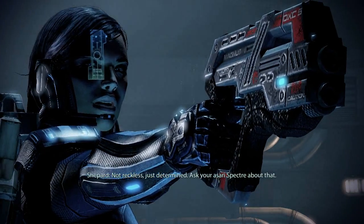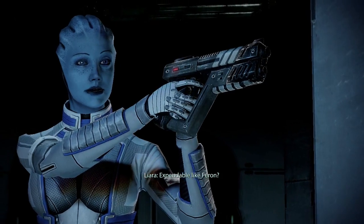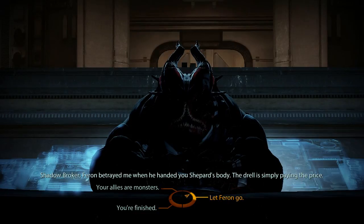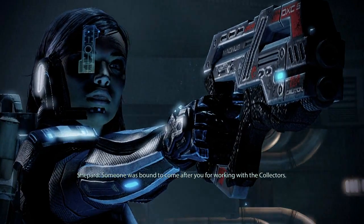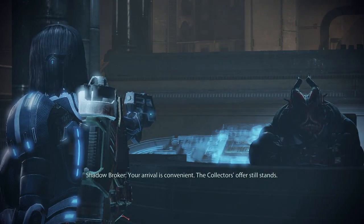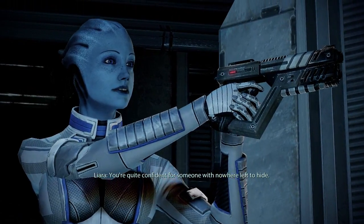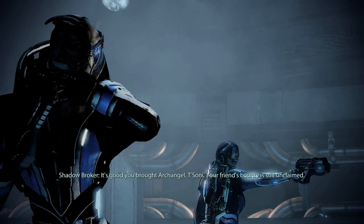Reckless, just determined. Ask your Asari Spectre about that. Basir was expendable. All her death cost me was time. Expendable like Farron? Dr. Dassoni, your interference caused all this. Farron betrayed me when he handed you Shepard's body. The Drell is simply paying the price. Someone was bound to come after you for working with the Collectors. It was a mutually beneficial partnership. Your arrival is convenient. The Collector's offer still stands. Be smart. Let Farron walk out with us. You won't be walking out at all. You're quite confident for someone with nowhere left to hide. You travel with fascinating companions, Doctor. It's good you brought Archangel to Sony. Your friend's bounty is still unclaimed.